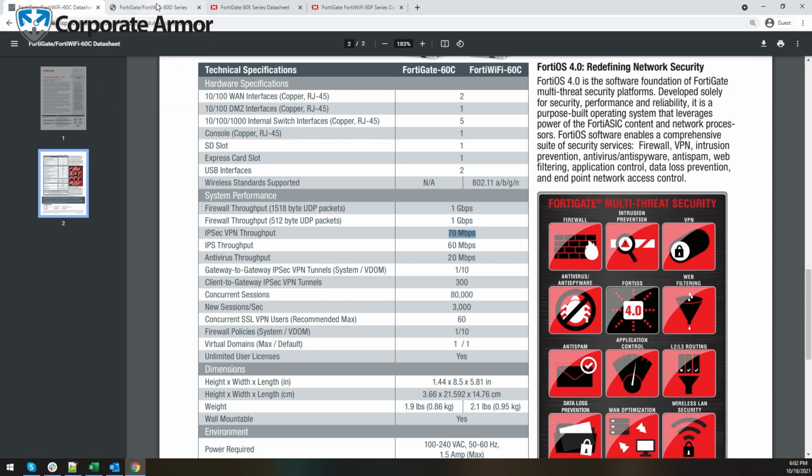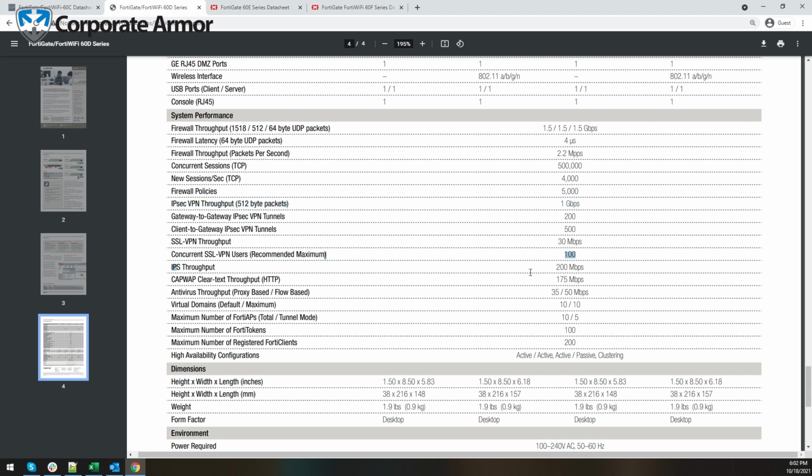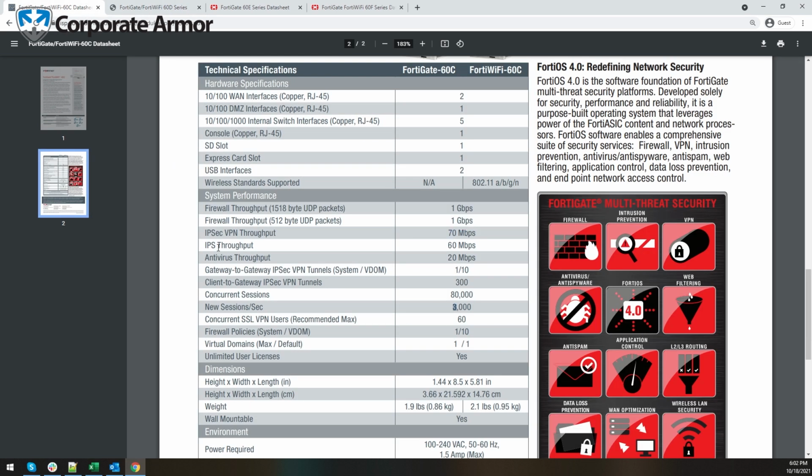Your IPS throughput was at 60, and now you're cruising at 200 megabits, so you over 2'd that thing. And then, of course, you're looking at AV, which is 35 to 50 from the 20 megs here. And you're like, okay, those are some pretty hefty chunks, right? That's a pretty good upgrade going from the C to the D.